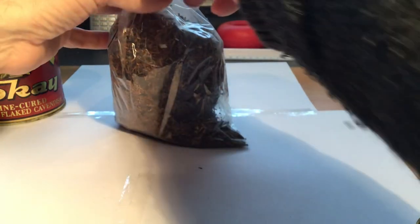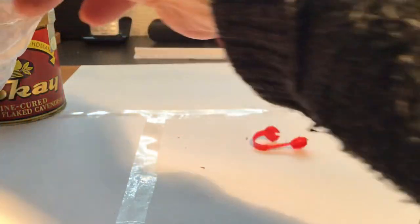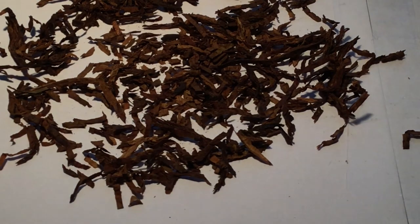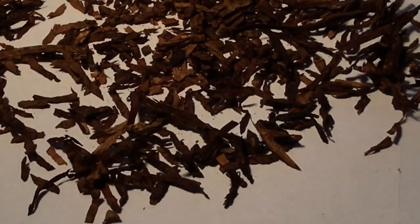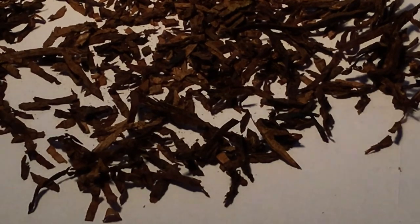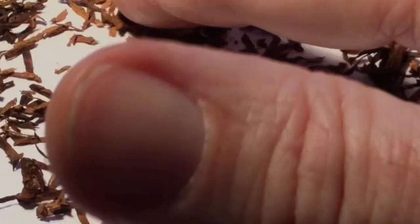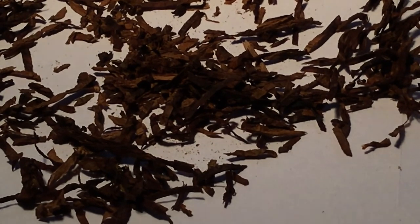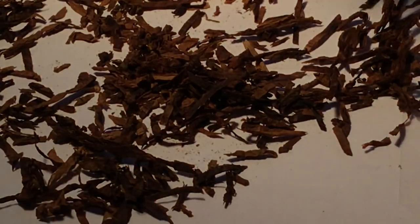Well, let's have a little look at this tobacco on a white surface. Quite dark. I think over the years it probably has gotten darker than it was. Even putting the lamp very close to it, I still find it very, very dark. There's some lighter shades of brown you see there, but otherwise it's quite uniform.